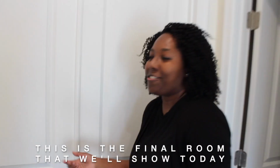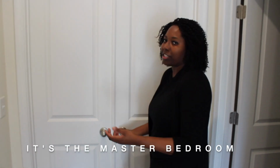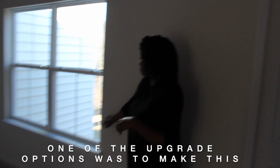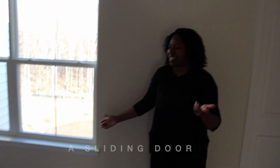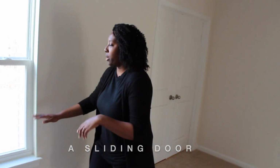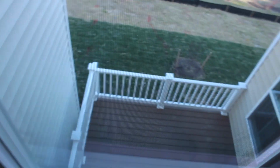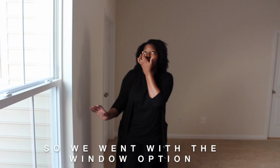Okay. So this is the final room that we'll show today. It's the master bedroom. One of the upgrades that was an option was to make this a door. It was like a sliding door, I think, and then there would be a second balcony off of the master bedroom. So we just went with the window option.